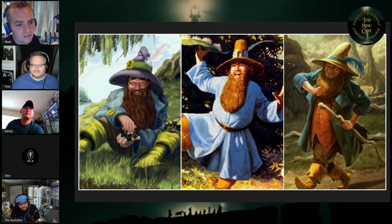And Tom Bombadil does that shit where he puts the ring on and doesn't even go invisible, because he's that powerful. He's a fucking idiot, dude. I fucking hate that. He completely doesn't need to exist. He has no purpose.